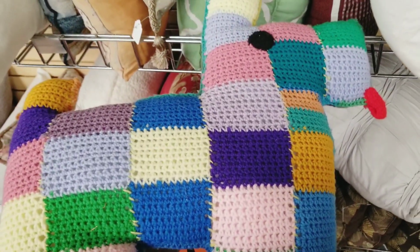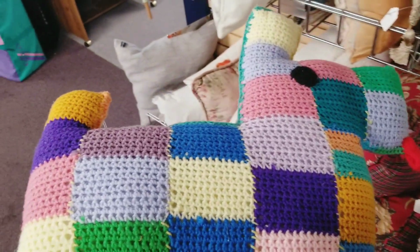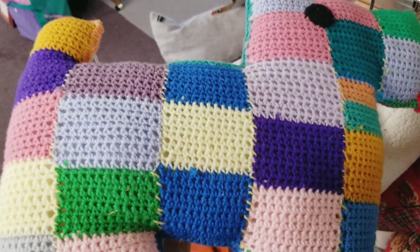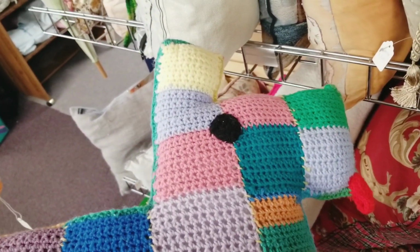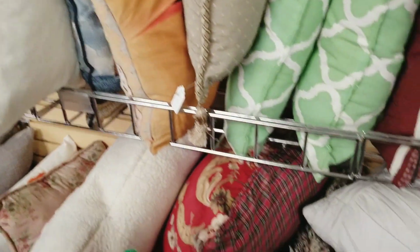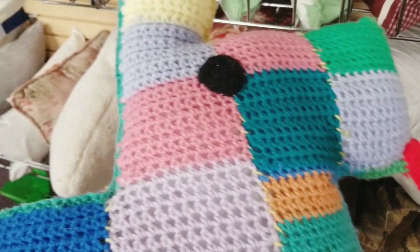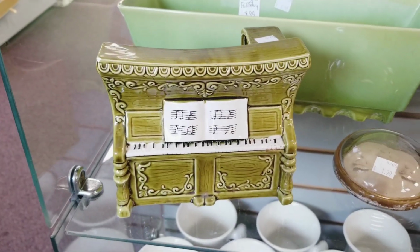This guy was fun. It's a crochet Scotty dog pillow. $3.99 on that. This isn't going to be there long. As soon as I left it behind, I regretted it. I would have just taken it to resale, but it was just one of those pieces that's so kitschy and quirky. You can see it was just hidden along here in the rest of the decorative pillows. But I did want to add that to this video.